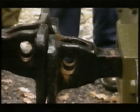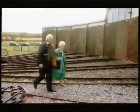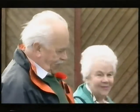With Ron just a few minutes away, it's time to hitch up a bunch of World War I trucks and hide. Hello, Ron. Here's the man himself, Ron Redman. Nice to see you again. And you. I think I've got something to show you, Ron. Very good. Right.